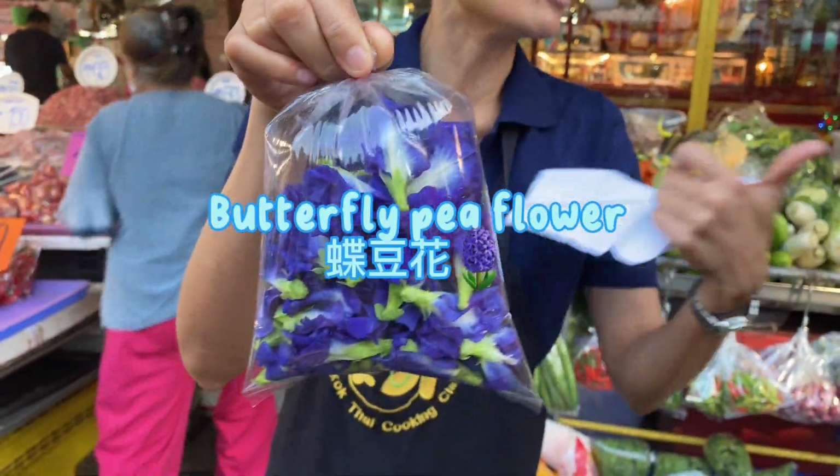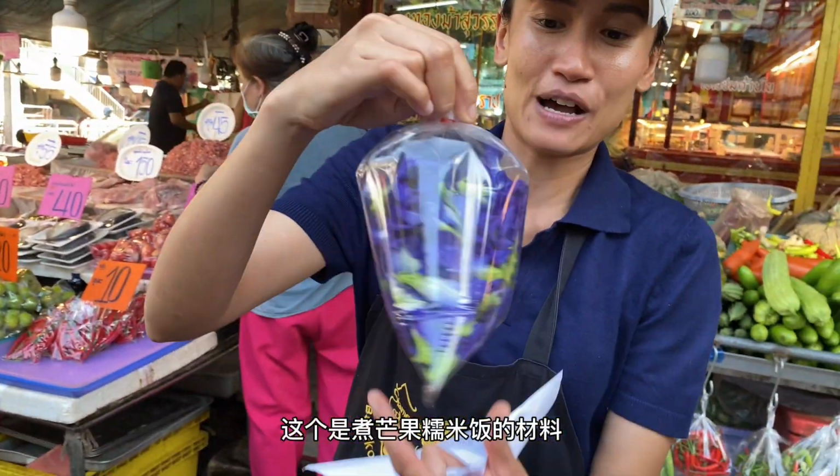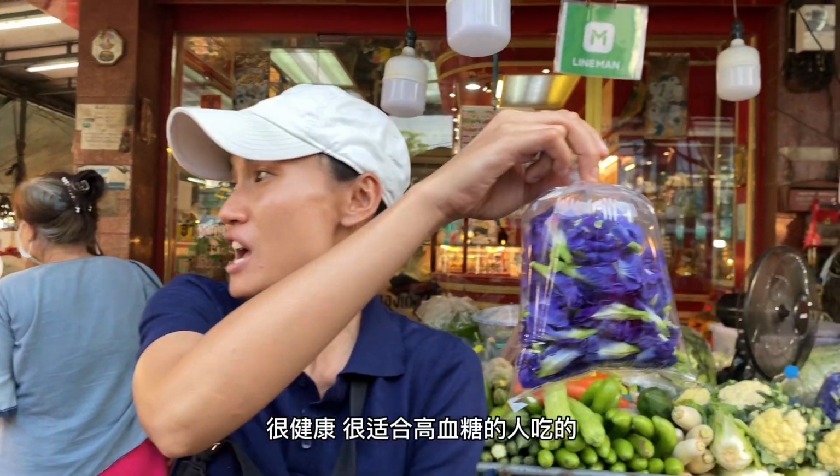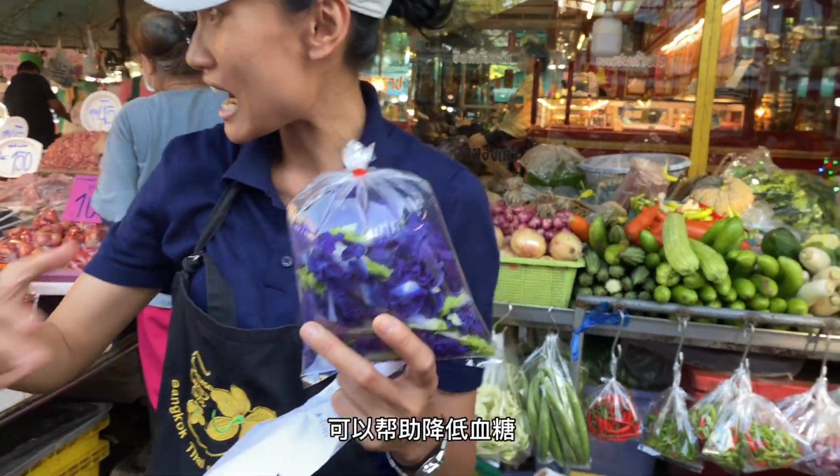Butterfly pea flour. This is gonna be inside your mango sticky rice. Very healthy, very famous for people who have high blood sugar. You drink the juice and then the sugar comes down inside your body.